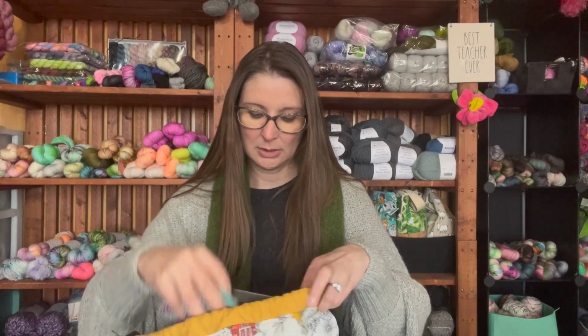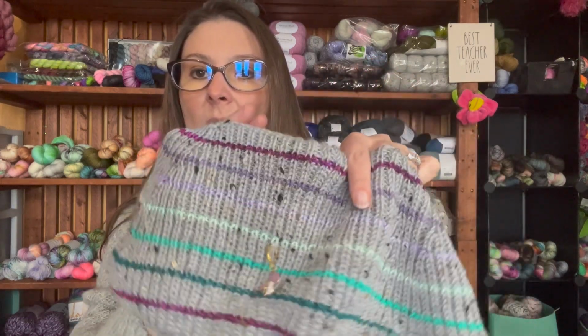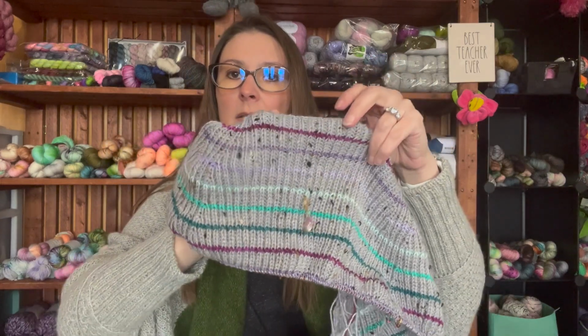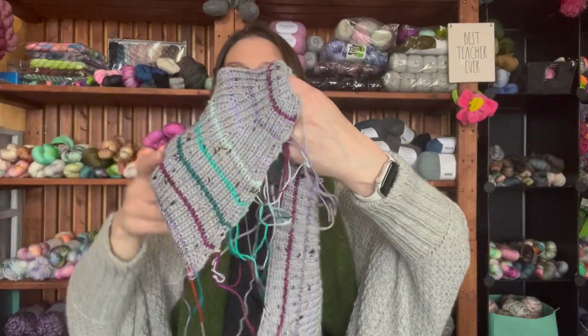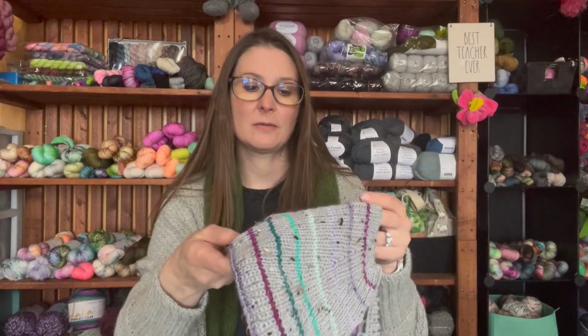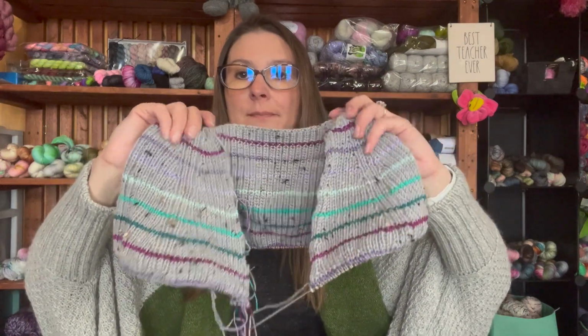And so I've made some progress. I was right here last time. I just finished the light green. So let's see, this is the sleeve right here. I'm almost ready to separate for sleeves. I think I have maybe about 15 more rows to go to separate for sleeves.